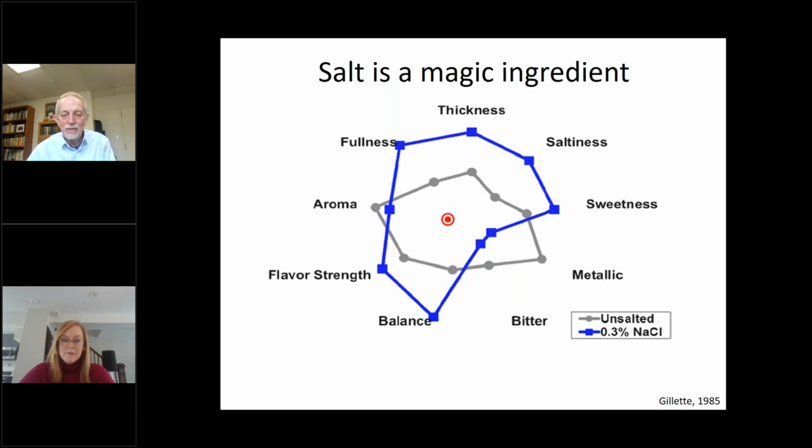So what Marianne did was to study people's judgments of salted and unsalted soups. And the gray is the unsalted, the blue is the salted, and this spider plot I think everybody is probably familiar with. The distance between that red dot and the comparable blue or gray dots, it says how different they are. And basically, if you look at that red dot and go over to saltiness, you see obviously if you add salt, it makes it saltier.